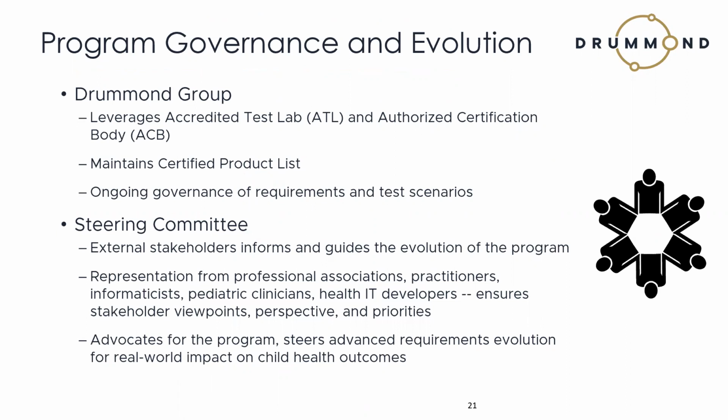Drummond's Pediatric Certification Program is modeled after our ONC testing certification program. So some aspects of this are going to be familiar to many of you here on the call. Like our ONC program, this program will require an admin fee as part of the enrollment process.